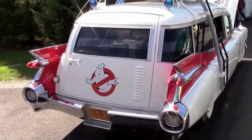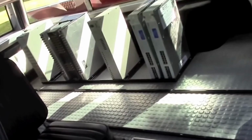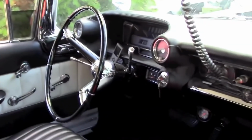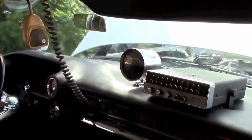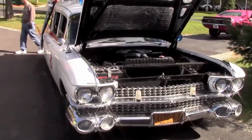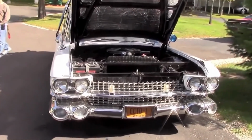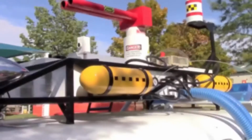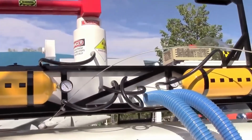Shown in the movie Ghostbusters, released in 1984. It's based on the 1960 Cadillac Miller Meteor. Nevertheless, the original car from the film is based on a 1959 Cadillac. However, they are extremely rare and expensive. In that year, only 25 copies were released. That is why the replica was made from a car released a year later.